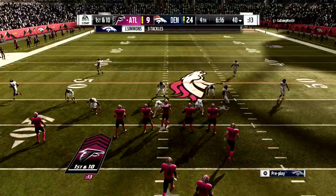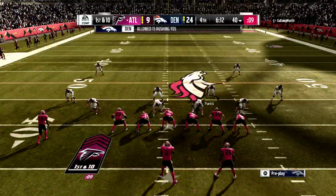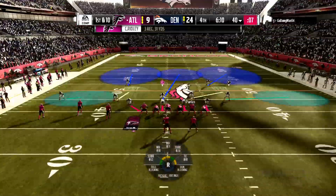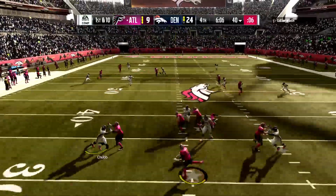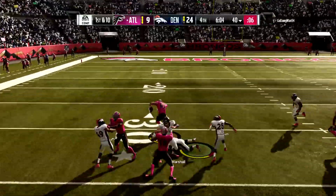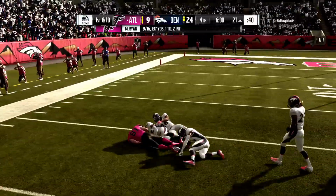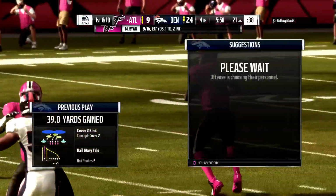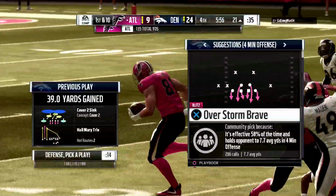Ryan now 6 for 6 since coming back out of the locker room. It's 1st and 10. Now Ryan. He's got his man on the crossing route. He'll get this one down near the 20-yard line, just shy of the 20. A gain of 39 that time.